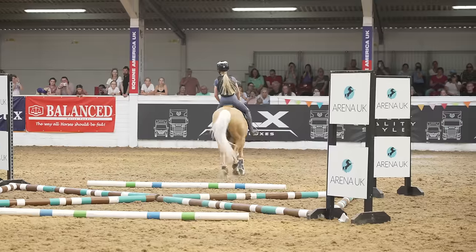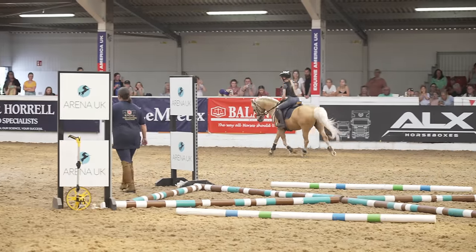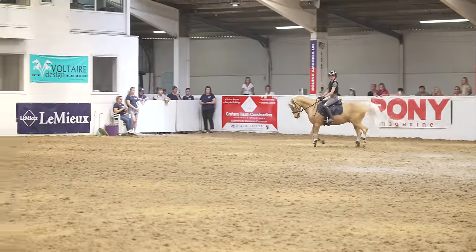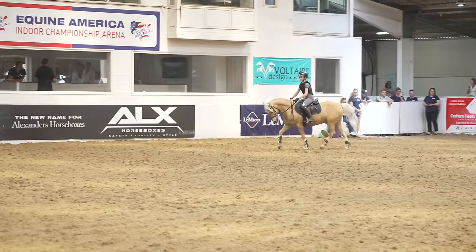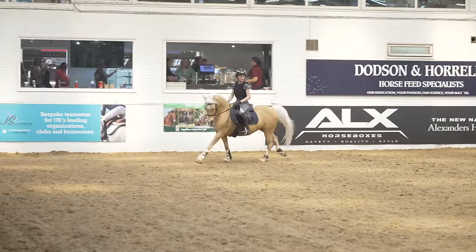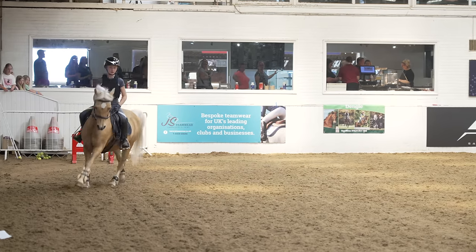That's okay. That's absolutely fine. So he just didn't get the stride quite right. It doesn't matter at all. Let's have a go on the left rein. So we'll come off the left rein doing the same exercise. So find left feet, canter. So we're going to come the other way.